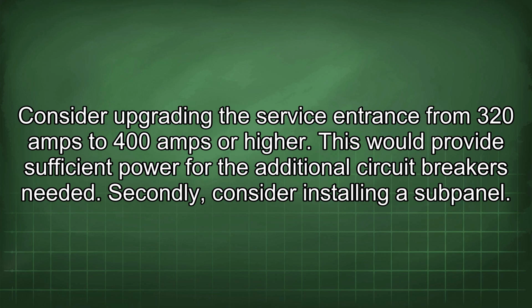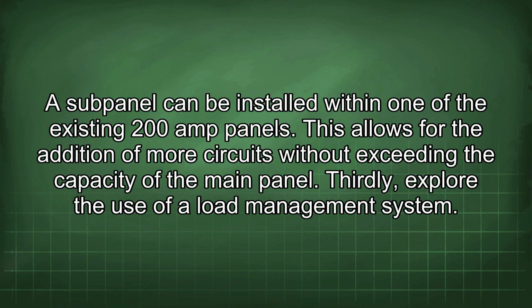Secondly, consider installing a subpanel. A subpanel can be installed within one of the existing 200 amp panels. This allows for the addition of more circuits without exceeding the capacity of the main panel.